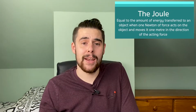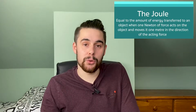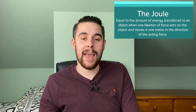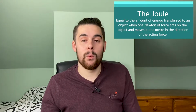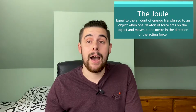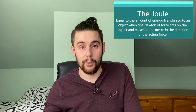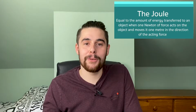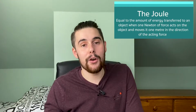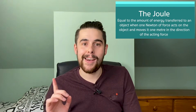So how do we measure energy? Well, energy is usually measured using the standard unit, joules. So 1 joule is equal to the amount of energy transferred to an object when 1 newton of force is applied to that object and pushes the object 1 meter in the direction of the acting force. And remember, if you have forgotten all about Newton's laws and what a force is, head over to the Newton's laws video that I did a few weeks ago. You can find that in a card above.